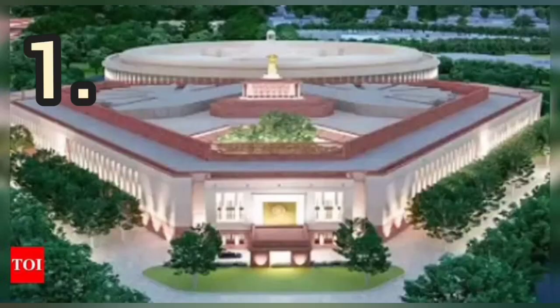Point number 1. The new building is triangular in shape, mostly because the plot of land that it is built on is a triangle. According to the architect Bimal Patel, the shape is also a nod to the sacred geometry in different religions. Its design and material are meant to complement the old parliament, with the two buildings expected to function as one complex.